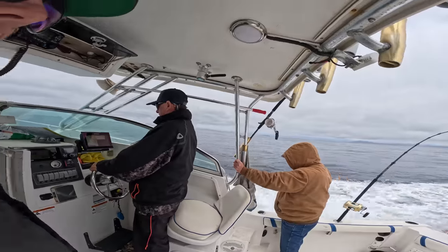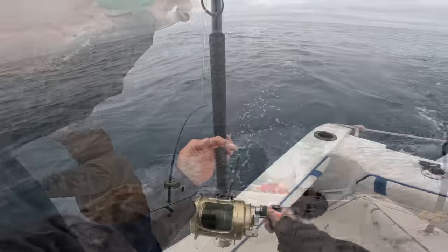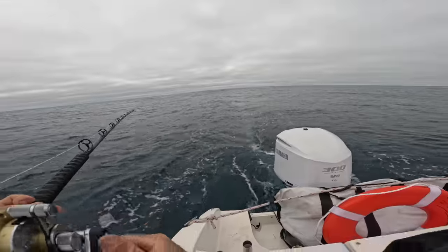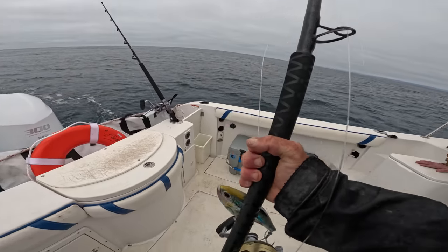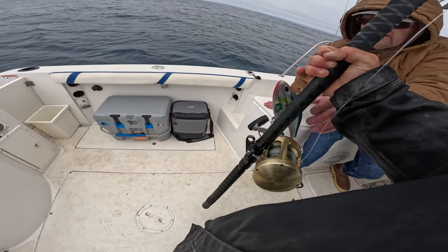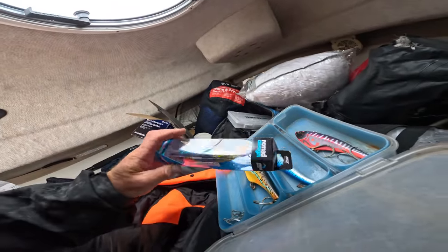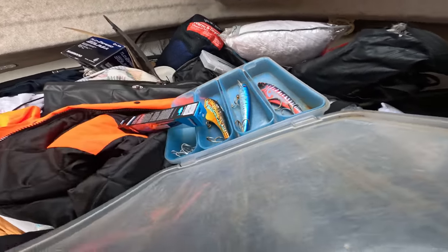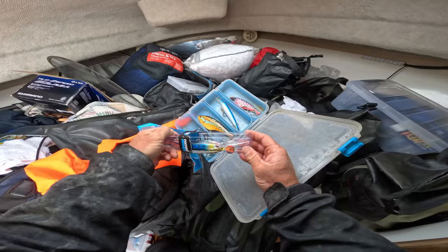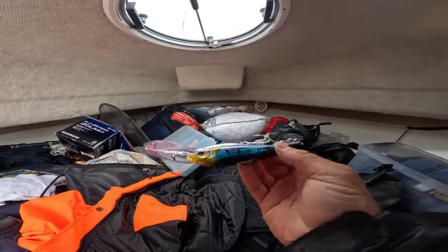Water is getting warmer, 61.4. Find that 62. That's all for trolling. No bites. This one's yours. No yellowfin, no bluefin, so we're gonna switch it up. Yellowtail on the way in. I don't know if I wanna go Nomad or Halco. We'll go Nomad, old reliable, fresh out of the box from Squid Co. DTX Minnow 140 sardine color.